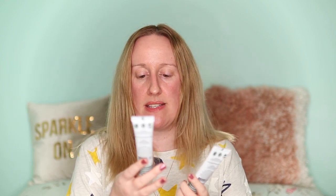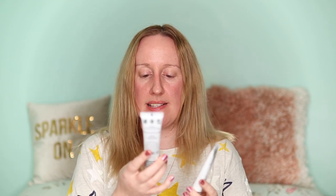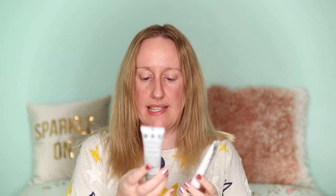Now, the next item is by Mudmasky. I've actually got two of these, and this is their Aftermask Vitamin Serum, and it says that it's extra smoothing, anti-aging, feeding, protecting and nourishing. I have used this before, and yeah, it's a nice serum that I have applied after I have put a mask on.